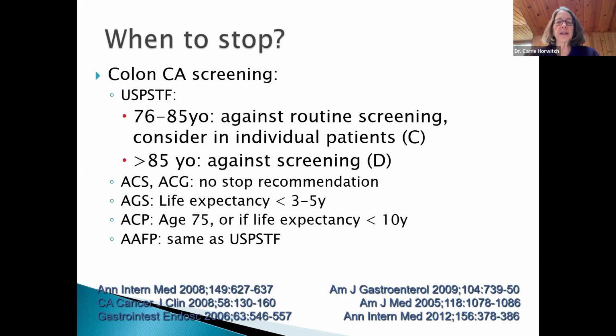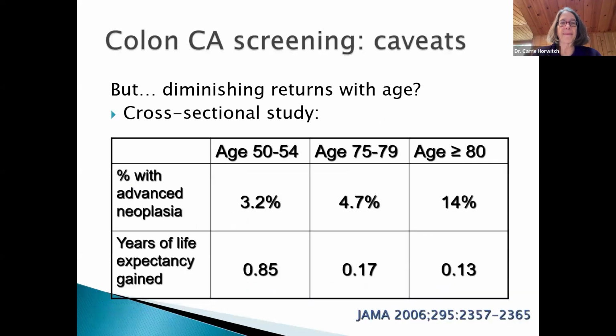And that's the American Academy of Family Practice, same as the U.S. Preventive Services Task Force. Next slide. So here's the reason about diminishing returns with age. You can see that there are more cancers as you get older and more advanced cancers, but the years of life gained is significantly reduced the older you get by doing screening, and then, of course, the treatment, testing, and then appropriate treatment. Next slide.